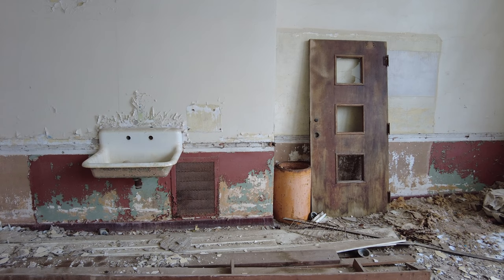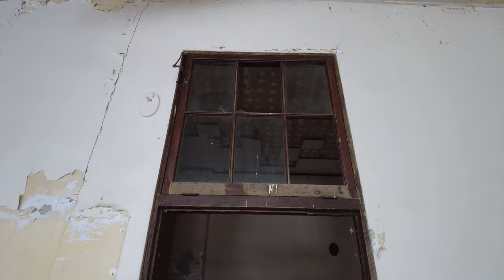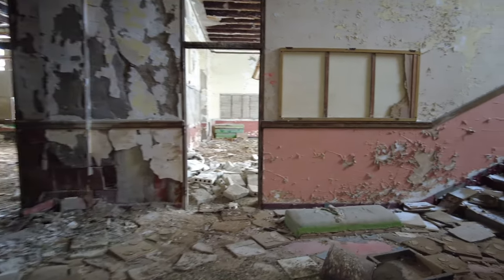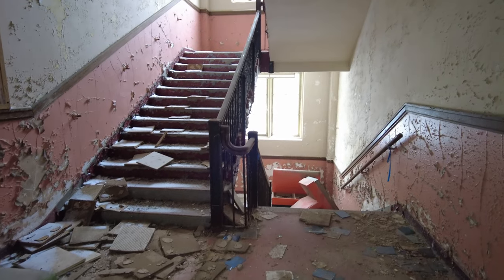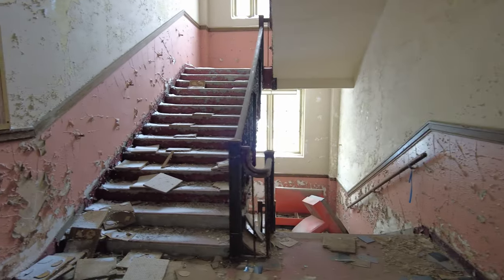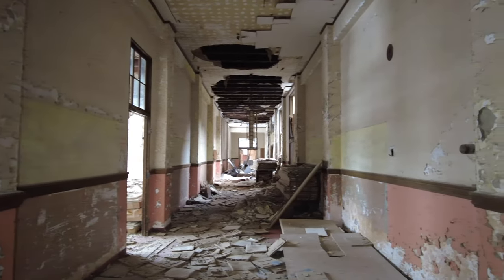A nice little scene right there, eh? I like that. Okay, here we go. Another beauty of a staircase right there. Ooh, that's nice. Let's just do a pan here from the staircase down this hallway, and then we'll keep going. This hallway's a bit darker.